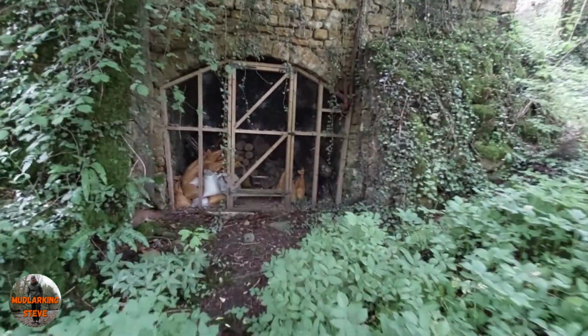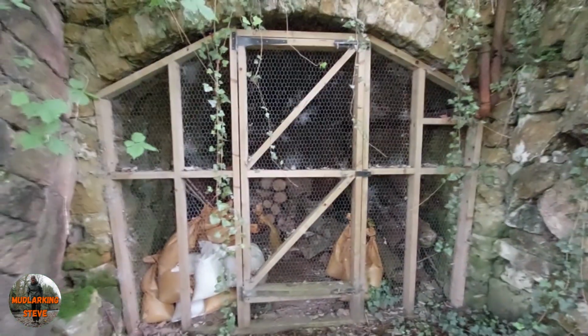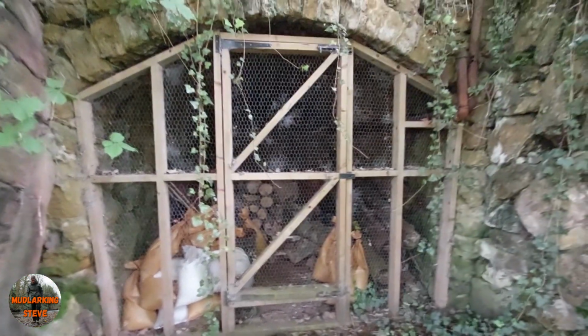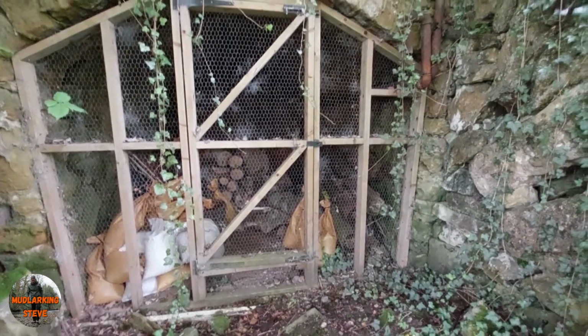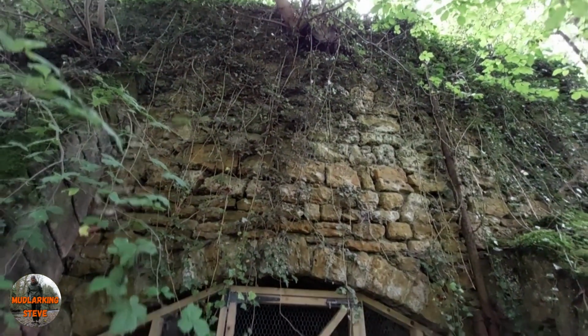But how fantastic is that? And look, you've got some old pottery that you find on the river's drainage pipe. But how fantastic! No idea of the age when it was built or who owned it or anything like that.